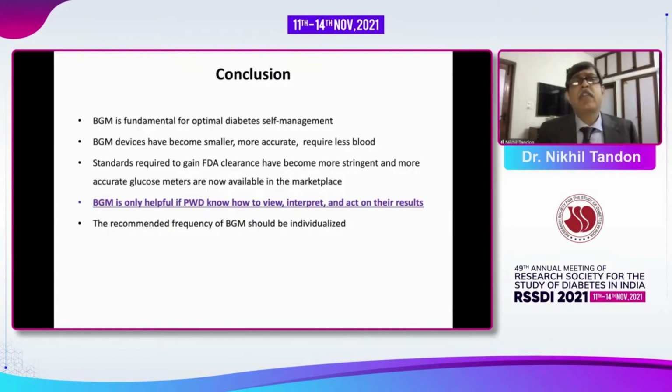The standards required to gain FDA clearance have become more stringent, and more accurate glucometers are now available in the marketplace. But I also flagged the point that in that particular paper in which 17 meters had been analyzed, 5 of those 17 actually went beyond FDA thresholds. But the message I really want to communicate very clearly here is that blood glucose monitoring is only helpful if the person with diabetes and their caregiver, if they're a minor, know how to view, interpret, and act on their results. Otherwise, it's just a piece of paper or a lovely WhatsApp snap.